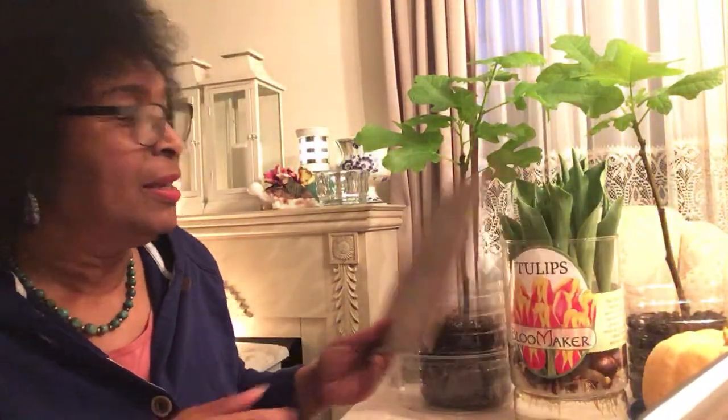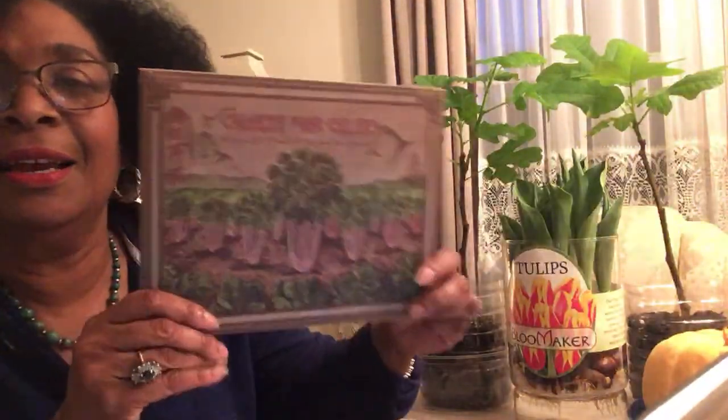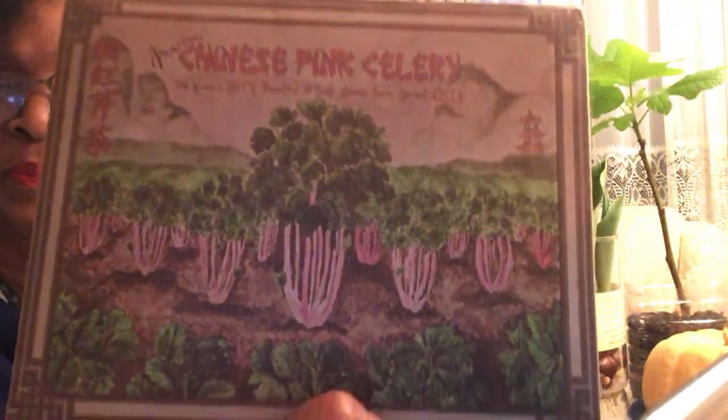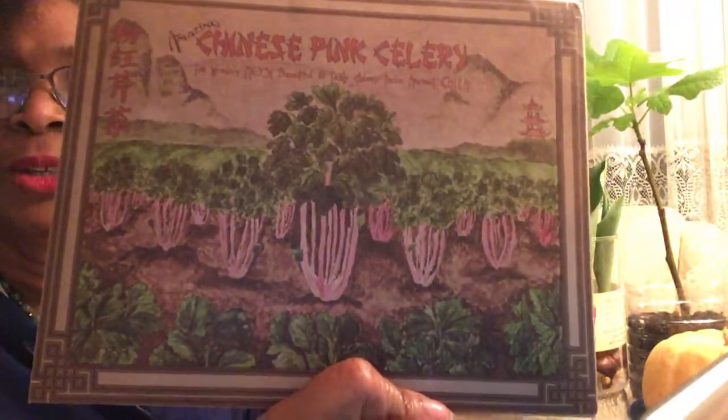So I'm going to do a little unboxing, but it's not a box. It came in this beautiful envelope. Now, isn't that pretty? I love that. That is just so pretty. The seeds came in this. It says Chinese pink celery. And I love the artistry. I want to save this. This is so pretty. Do you like that?